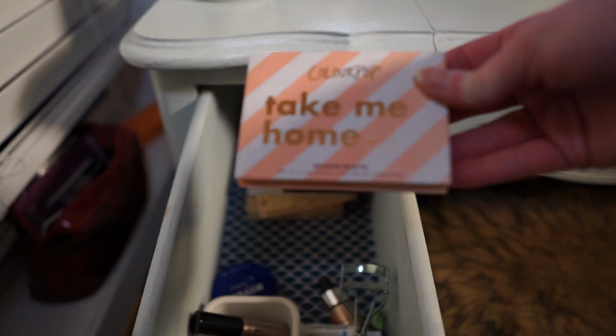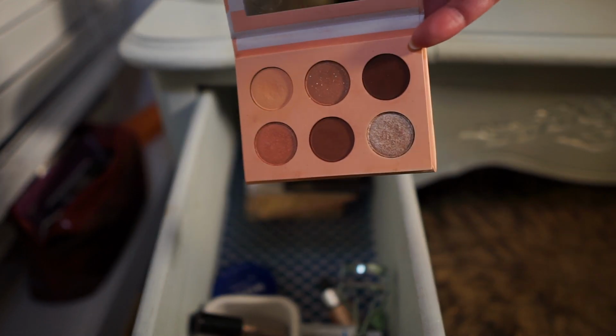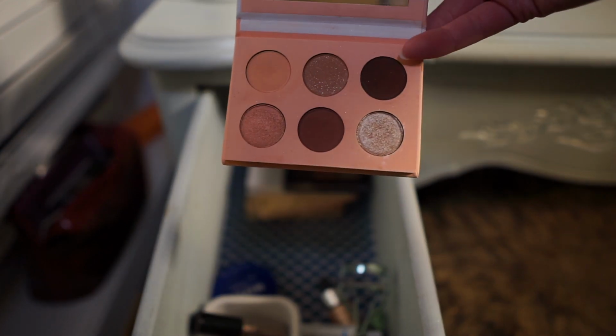And then I've got the ColourPop Take Me Home palette. This is again one of my favorite palettes. I love it so much. It's so small and so simple to use, but really, really great.